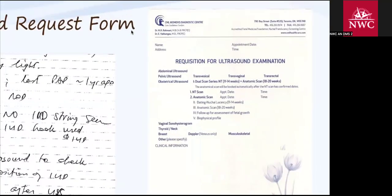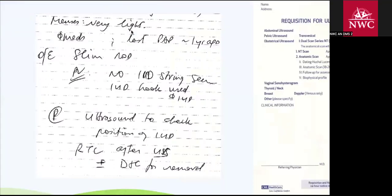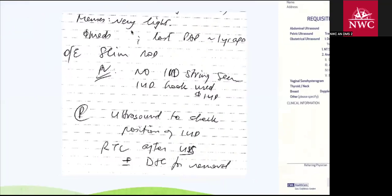You can tell where they're coming from. The doctor will write down a lot of good information. But most of the time, we get something that looks like this, where you're trying to piece together letters and words so that you can figure out what type of ultrasound you're supposed to be doing.